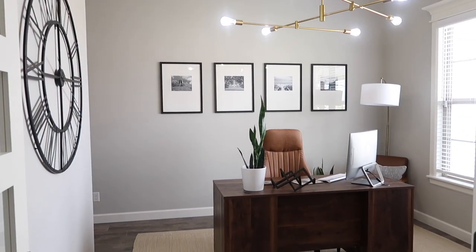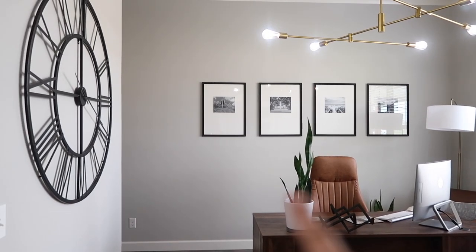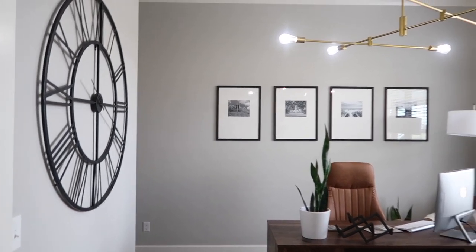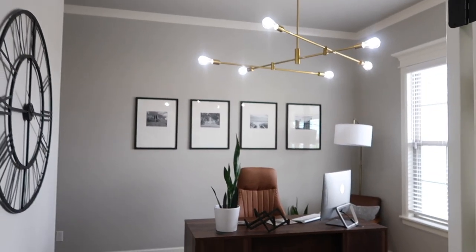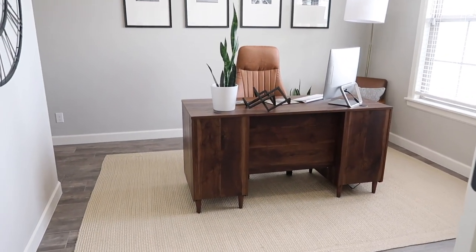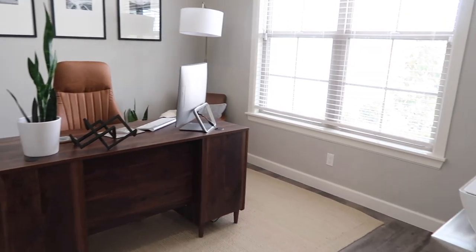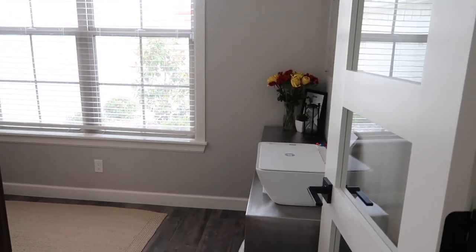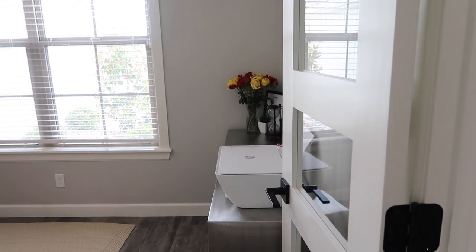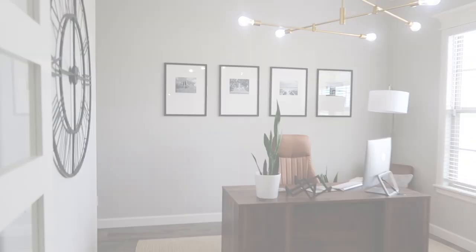All of this is pretty much super affordable. It's a lot of Amazon. The frames are Target, the clock is Kirkland's, the light is Amazon, and I want to say the desk was Office Depot or Office Max. But it's just a really good one. He needed a good desk. And over here, he has his printer and some stuff. The roses are Savannah's from the recital, but they needed some light, so we put them in here. But that is his office.